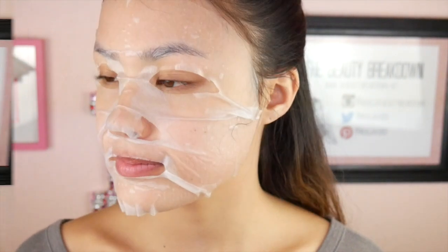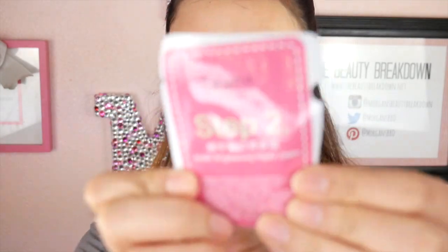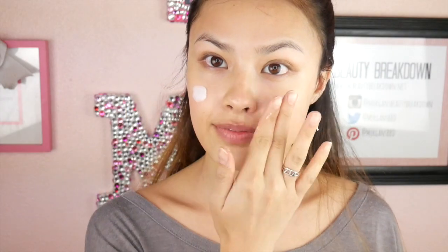I ended up leaving the sheet mask on my skin for about 45 minutes. You can see it dried up quite a bit since when I initially applied it. And of course, like any sheet mask, this left my skin feeling nice, fresh, and moisturized. Then I moved on to step 2, which is the Snail Brightening Repair Cream. I just applied a generous amount of this to my skin. I don't know if you guys could tell from the video, but I was really enjoying this part of the routine because it just slid right onto my face. And this packet had a generous amount of the cream in it. You could probably get a couple uses out of the cream it came with, so I thought that was pretty cool. My skin looked great after I used this and felt great too.